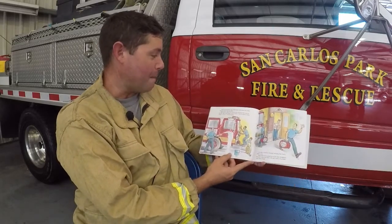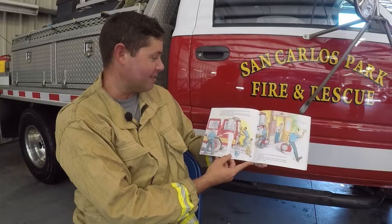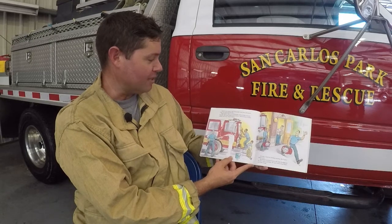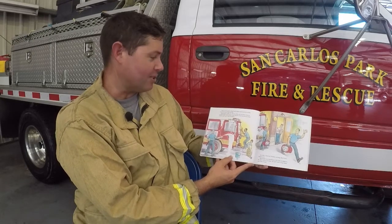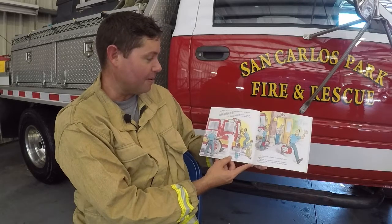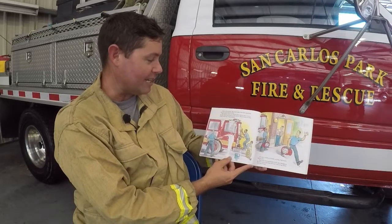Back at the station, Big Frank helps wash down the trucks. They are sooty from the fire. Big Frank is dirty too. He has ashes all over him, even in his hair. Big Frank jumps in the shower, then he puts on clean clothes and eats a big breakfast.